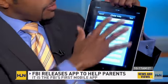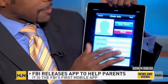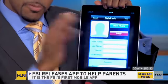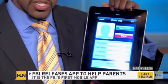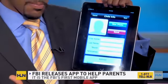Then once that happens, now here's what's interesting. There is a send button here. You press that if, in fact, that awful event happens, that your child is missing. This allows you to transmit this report to authorities.